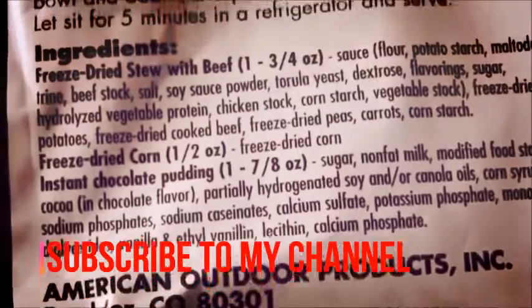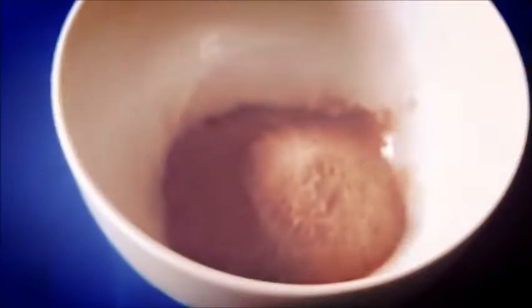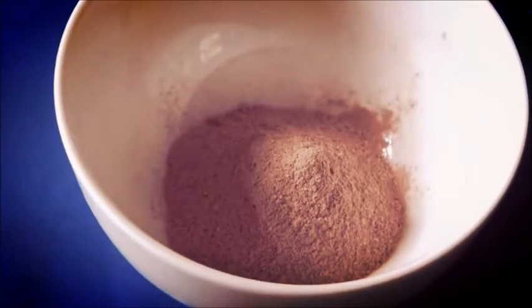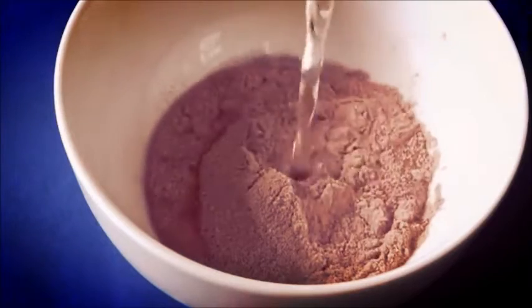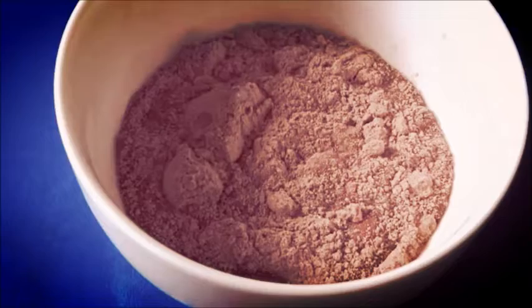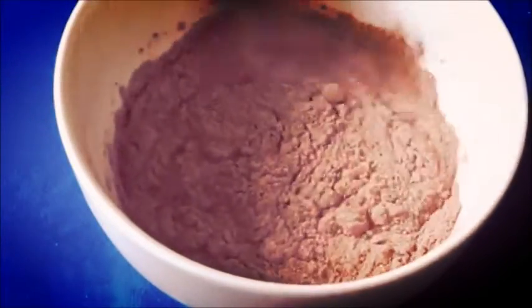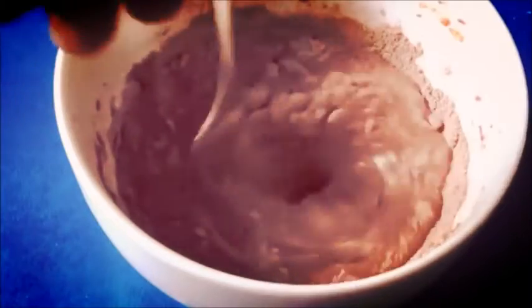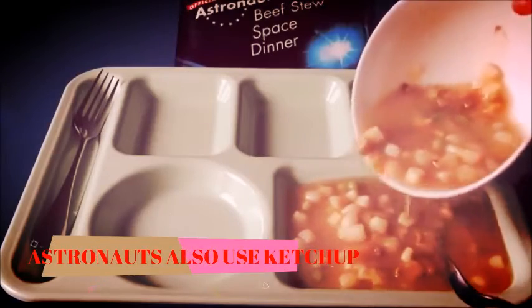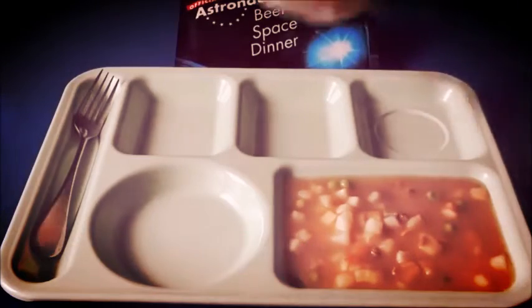Astronauts flying modern space shuttle missions now eat many of the same foods they eat on Earth. Food still needs to be dehydrated or prepared in special ways, but space shuttles now have full kitchens with hot water and an oven. Astronauts can also use condiments like ketchup, mustard, and mayonnaise in packets to add flavor.